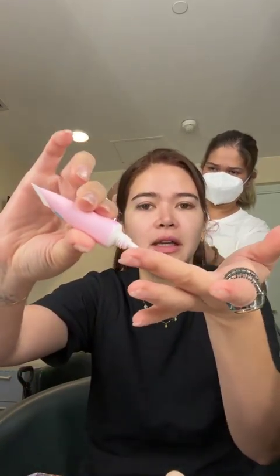So, got one dot lang. Hi, Lemon. Good morning. And then one dot sa kabilang side.